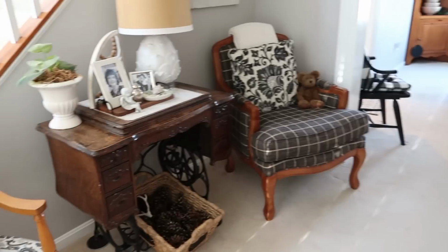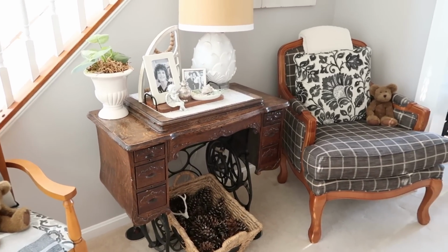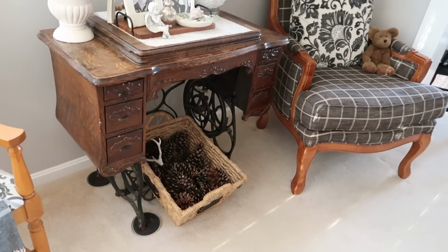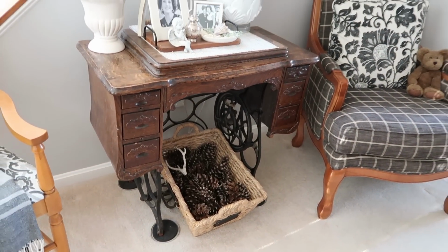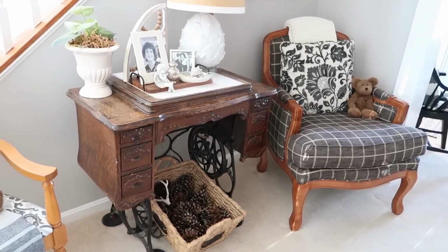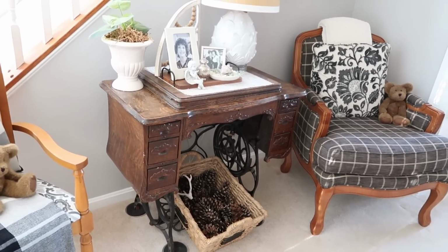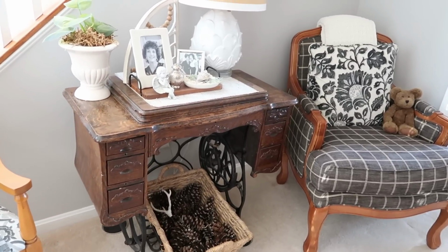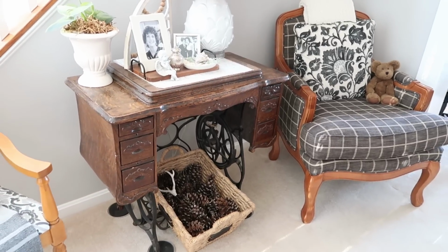Then just on the other side of the room here, I have my grandmom's 1910 sewing machine. Just underneath it there, I have a large basket full of pine cones. I collect pine cones on every little hike I take, every walk I take, all different sizes. It's one of the things that when I go to a new city, especially the ones that my kids are associated with, I always try to grab a couple pine cones and just add them to my collection there.